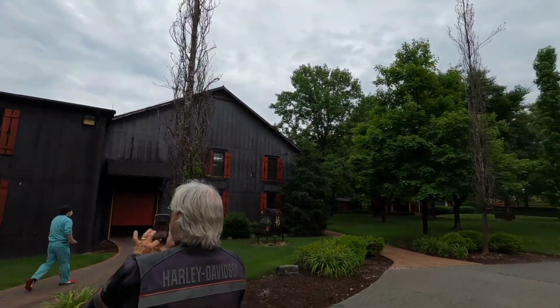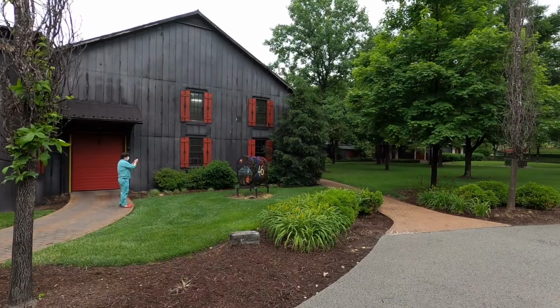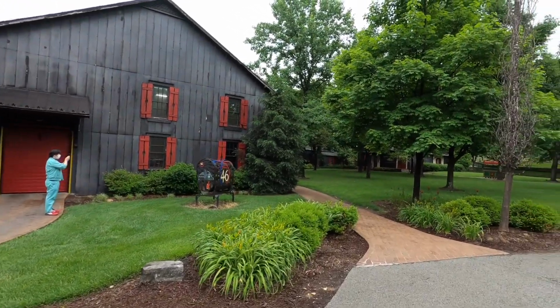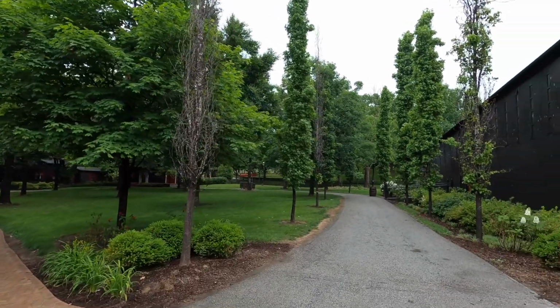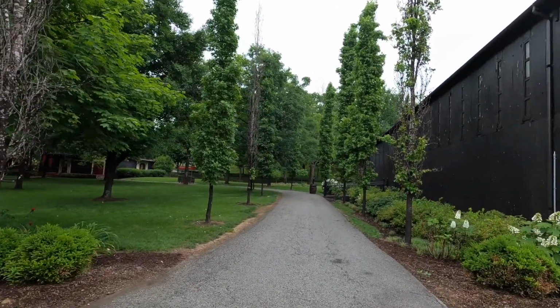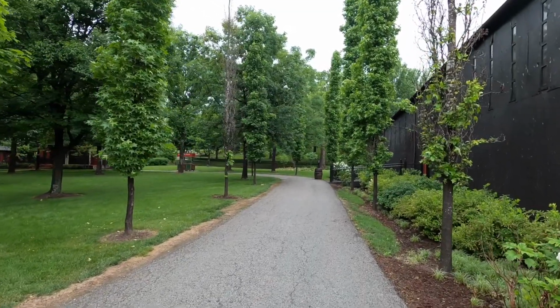Good place to pitch our tents right here and wake up with a morning shot. As all of you can see, as soon as we stop riding, the rain stops.